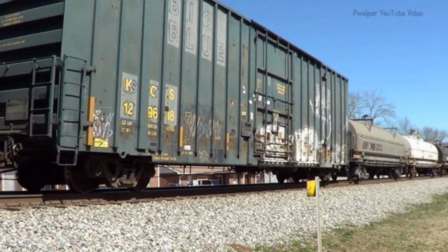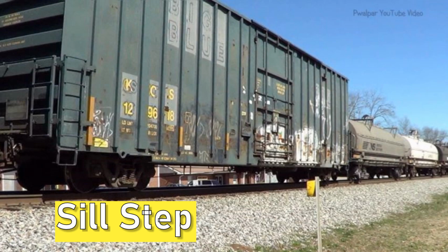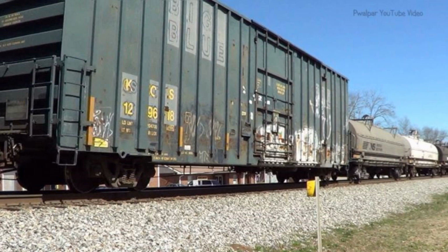Let's take a look at this old Kansas City Southern box car. Right here on the left, you can see the ladder on the side of the car, and the step where people step up to get on the car. There's a step on all four corners. Well, that step extends down from the side of the car. How many of you know the name of what that step is called? It's simply called a sill step because it's bolted straight to the side sill of the car. That lower portion below the floor there on the side of the car is called a side sill.